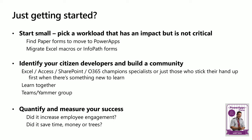Pick something that has an impact but is not critical. Don't scare people with your first Power App. Find a paper form that someone needs to print out and carry to their manager to sign, and then carry to someone else to scan and do data entry. Replace that with a Power App and see the impact that it has. Find your Excel macros that are stored on someone's C drive and no one ever has the correct version. Migrate that to a Power App and see the impact that it has.